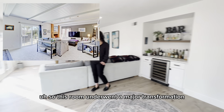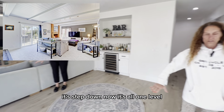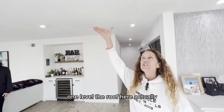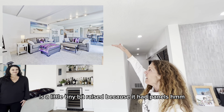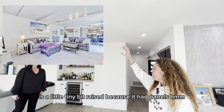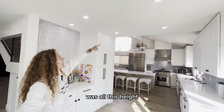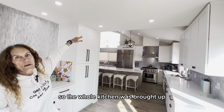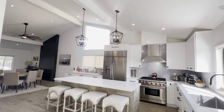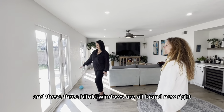So this room underwent a major transformation too. Did it used to be stepped down also? It stepped down. Now it's all one level. The roof here actually is a little bit raised because it had panels on it. And this also, by the way, was all this height. So the whole kitchen was brought up. Wow. So you vaulted the ceiling. Vaulted that ceiling, yeah. And these 3 bifold windows are all brand new, right?